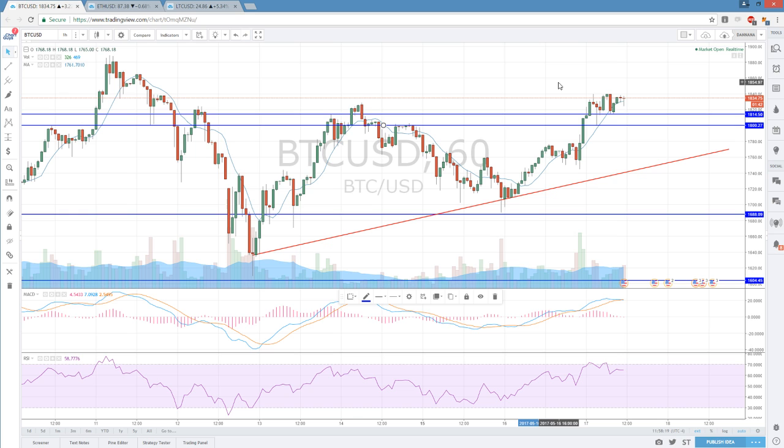Bitcoin, right now, has the least amount of volatility out of the three in the space. Ethereum is in the middle, and Litecoin has the most volatility. I've been day trading Litecoin. I'll go over some of the trades that I've made in the past few days.